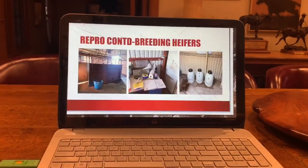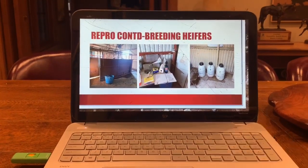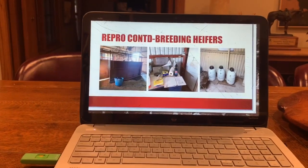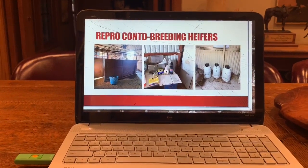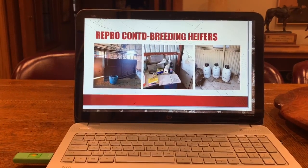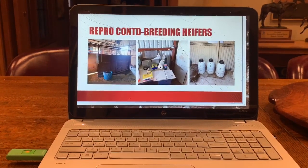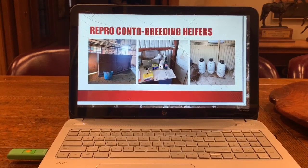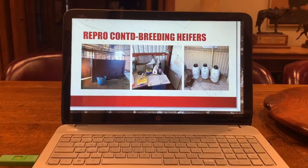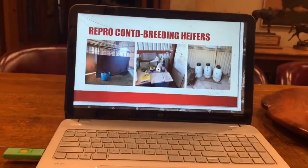So anyways, continuing on with the repro side of things, starting in April, a big portion of the internship was breeding heifers and breeding AI cows. On all three of these pictures, I have a breeding box in the first picture on the left. In the middle there is kind of our breeding station that houses our water bath for our semen. It's got the semen inventory book there, some sheaths for the insemination rod, and then there's some semen tanks there which house all the semen from the bulls that we use.